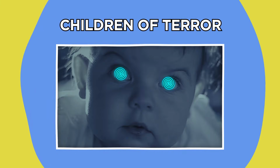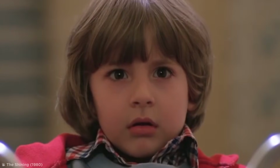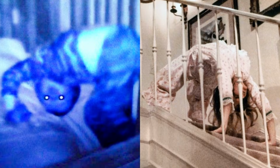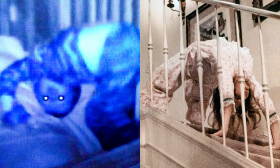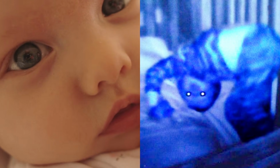Children of terror. If you're still not convinced kids can be terrifying, here's some quick-fire proof. Take this toddler who's striking a classic exorcist pose while the camera captures her brightly reflected eyes. These glowing eyes are creepingly common in these types of photos thanks to babies' disproportionately large eyes and dilated pupils in the dark. Even creepier glowing eyes are on show here in Exhibit B.